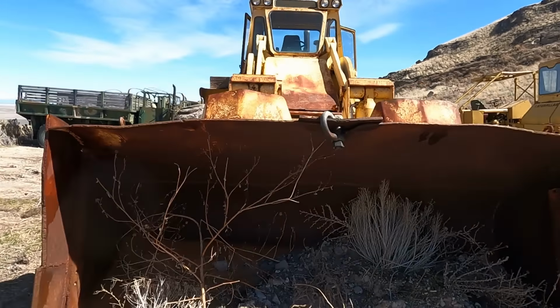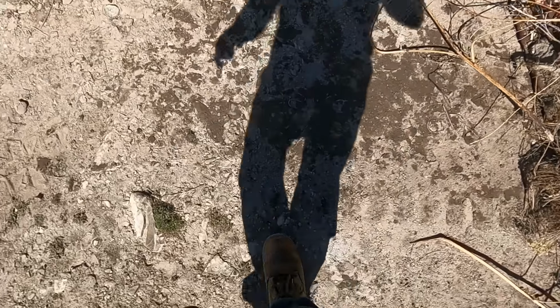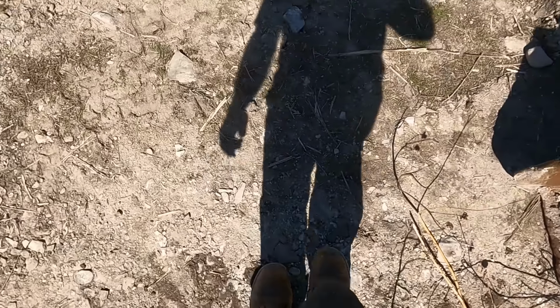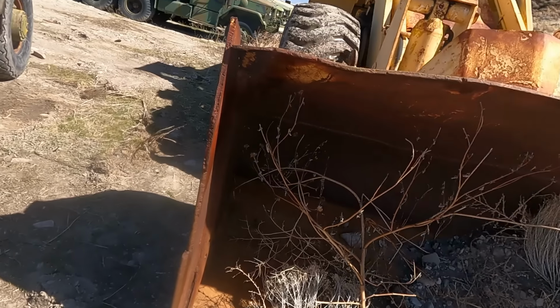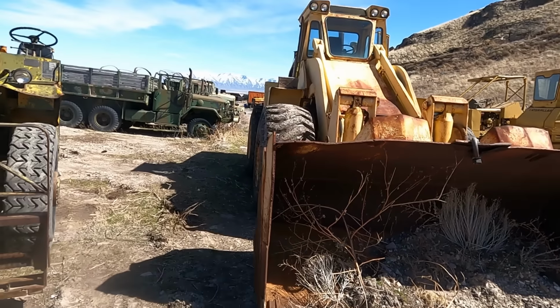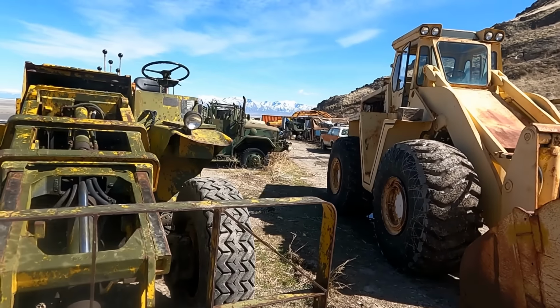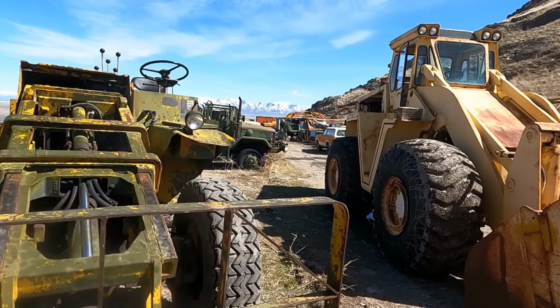Let's see, 1, 2, 3, 4, 5, 6, 7, 8, 9, 10, 11. About 11 feet wide, that bucket. So it just made it past, and my little Ram Charger there, we were just barely touching it as we went by.